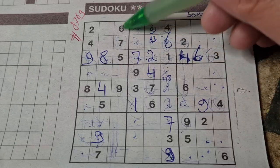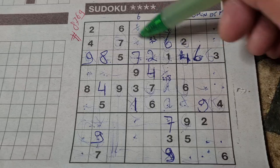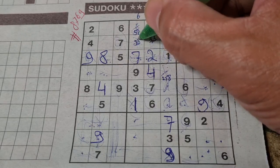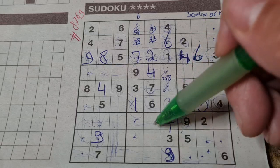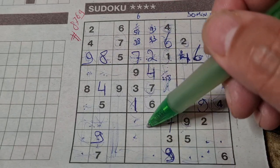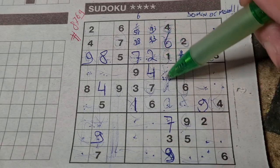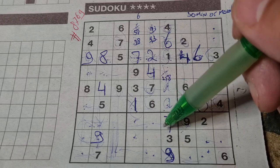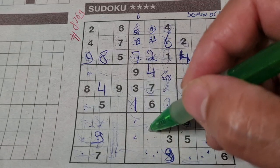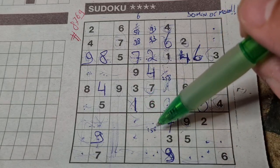So what are the other 2 missing numbers in this big square? Those missing numbers are the 1, the 2, the 3, the 4, 5 is missing, the 6, the 7, and 8 is missing. 5 and 8. So we need a 5 here. I need a 1 here. And I need an 8 here. 1, 5, 8.